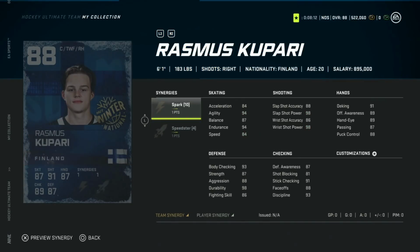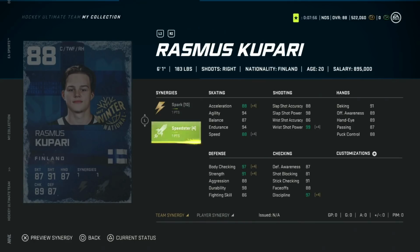Then we've got the 88 RASMUS KUPARI with Spark and Speedster. In all honesty, at 6'1", 183, this is basically Saku Koivu that hits better, although he's got a little bit less speed. But a very, very good card regardless. Again, if you have distributor activated, up to 91 speed, he has 99 shot power for his wrist shot. You're going to play him at center with 88 on the draw. Obviously, Koivu has a little bit better faceoffs as well.